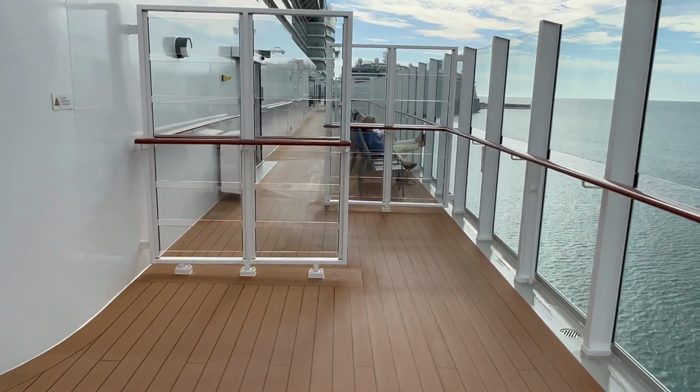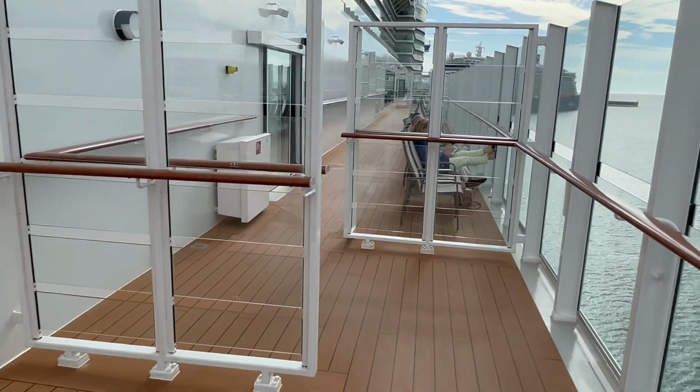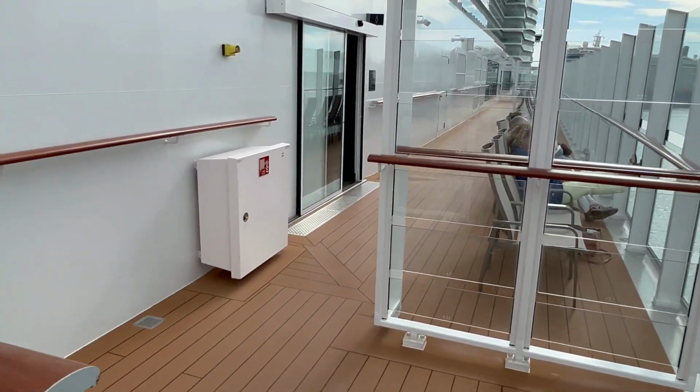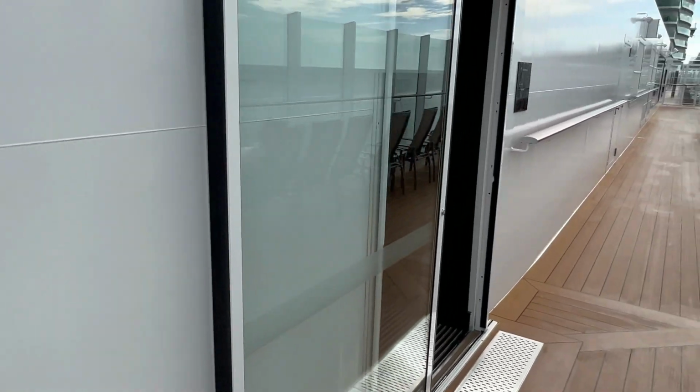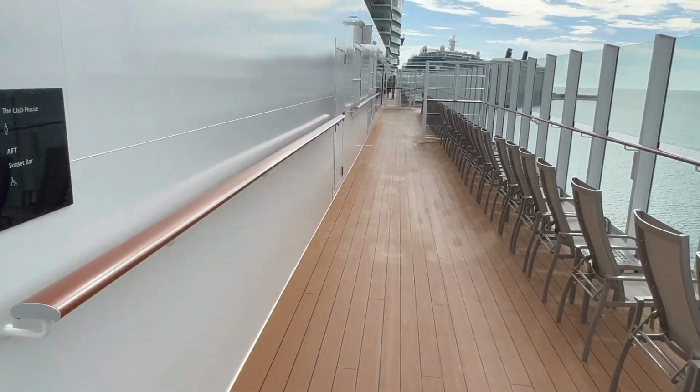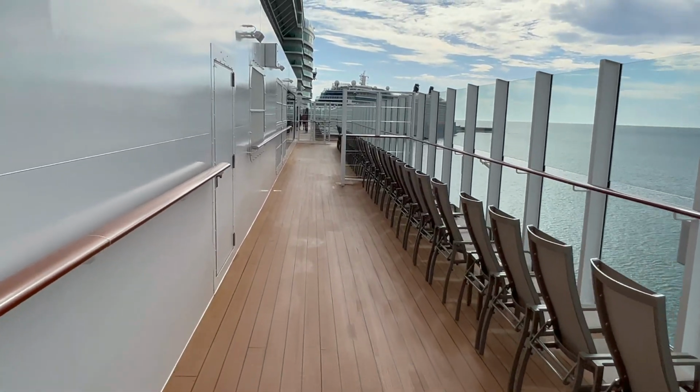The two further up, on the higher decks, 16, 17 and 18, were always really busy. Whereas that area was often quite a lot quieter. A lot easier to get a drink as well. I mean, I liked it there. We stayed there quite a bit, didn't we?